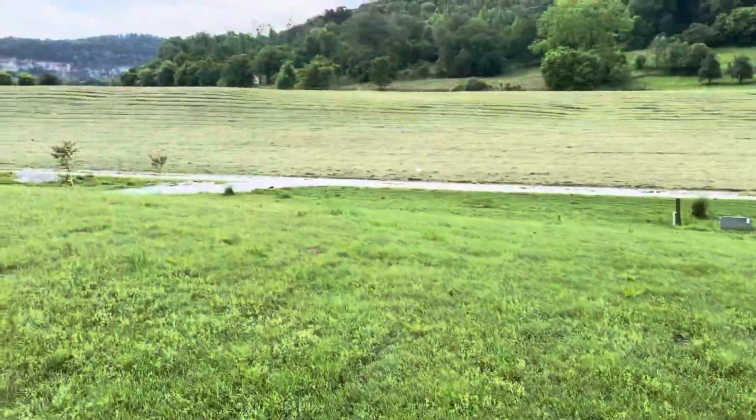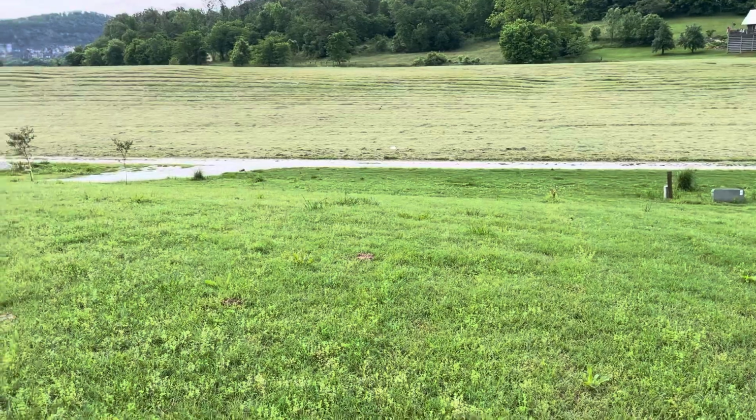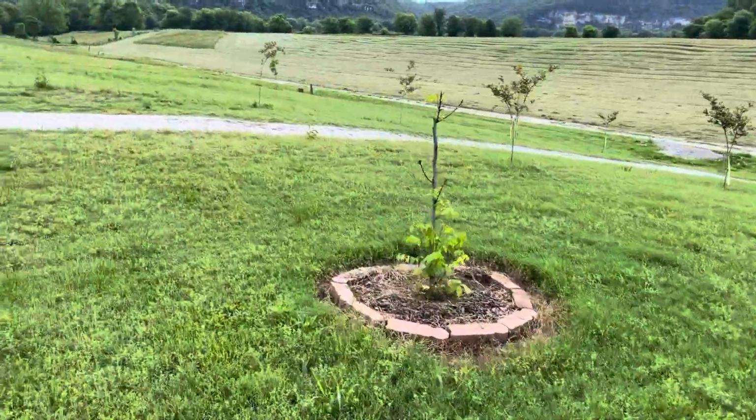You can see the property across from us has just been cut for hay. They'll let that dry for several weeks, and then they'll come in and they'll bale that up, and that hay will be for cattle. Actually, that may be considered straw, not hay.